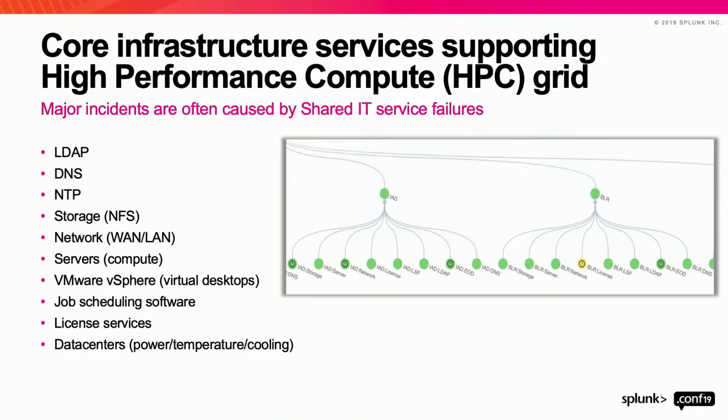So LDAP, licensing, our remote display, DNS, the networking, so we could determine if it's a specific technology that affects the grid. Is it one site, all sites? Is it one particular technology? If so, which sites? So we could slice it both ways. This is a sample of our tree view. And even if you don't know anything about ITSI, the idea is if it turns red or yellow, you'll see the impact. So that was super helpful for us.